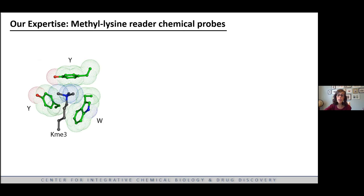These proteins recognize or read methylated lysine residues through protein-protein interactions, similarly to how the well-known BET bromodomains read acetylated lysine. They tend to bind through this aromatic cage, as shown here on the left, through a number of different aromatic residues, which interact through hydrophobic as well as cation-pi interactions with the methylated lysine. These readers can also interact with specific methylation residues on the histone tail, as well as specific methylation states, so mono-, di-, or trimethylated lysine.